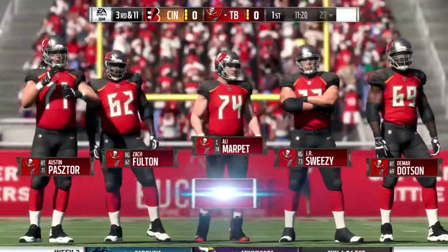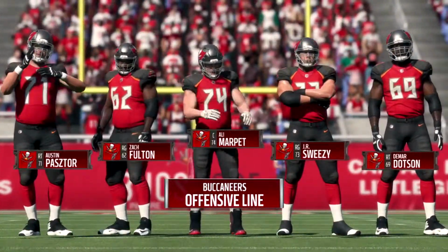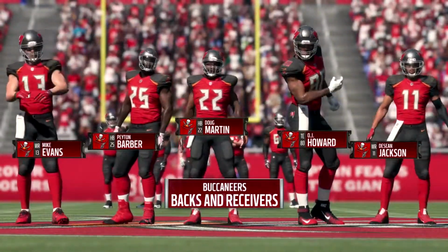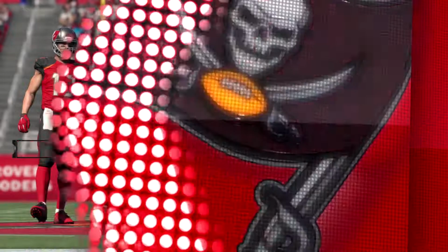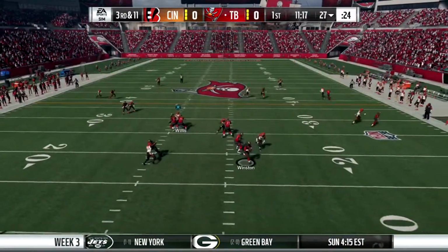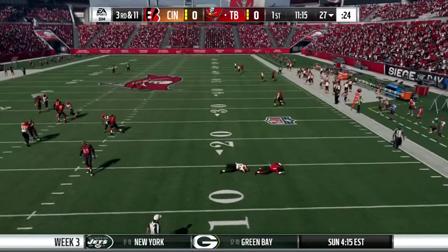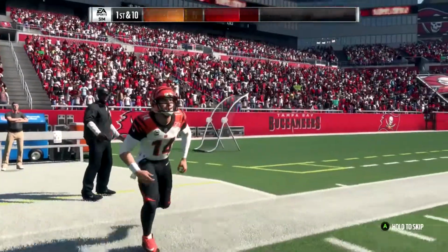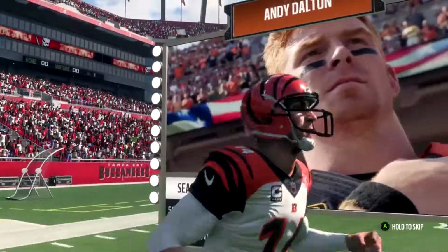So here is the roster for the Bucs. Fulton and Sweezy on that guard position, so we'll see if we can get some pressure there. Jackson, Evans out wide, O.J. Howard, and Doug Martin. So Winston dropping back, looking, rolling on the right side, has pressure in his face, and down he goes. That's going to be Carl Dixon out there with the sack, so it's a 3 and out.